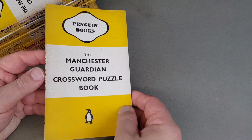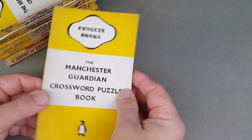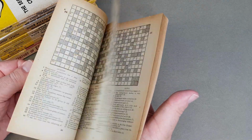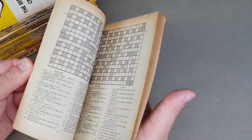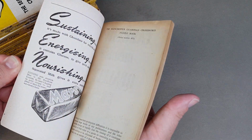Here's one compiled from the Manchester Guardian. This is Penguin 435 in their main series. Once again, incredibly thin and delicate. 1943 now, and things don't really get any better paper-wise until 1945.